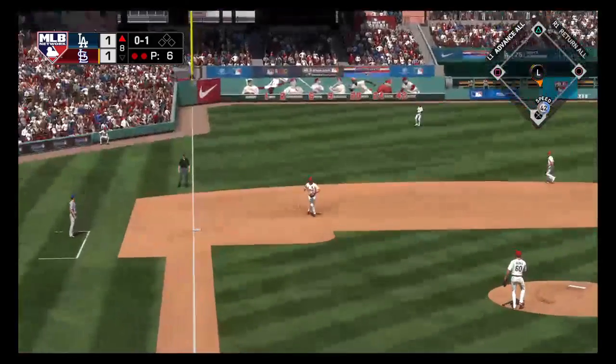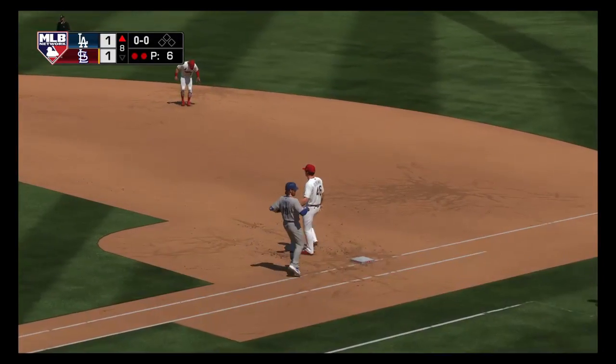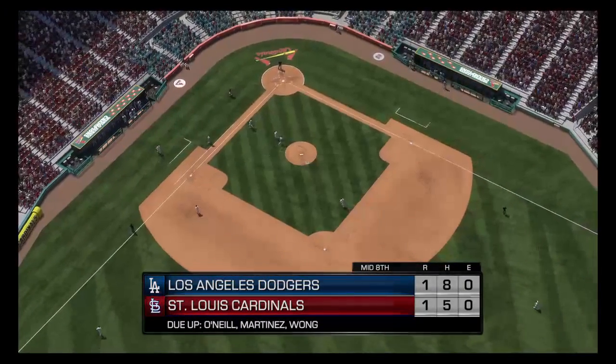This one's down to third. Carpenter has it. On to first, and this will remain a tie ball game as the inning is over. Nothing doing for the Dodgers here. Still tied 1 apiece.